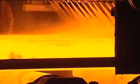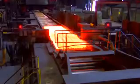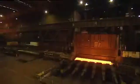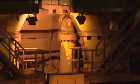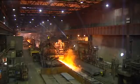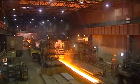Semi-finished products are rolled at a hot rolling mill to change its dimensions and give the mechanical properties of the steel. Blooms, billets and beam blanks are rolled to produce long products such as rebar, wire rod, sections and rails. Slabs are rolled to produce hot rolled coils or plates.